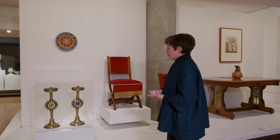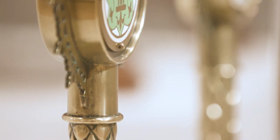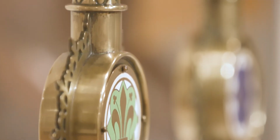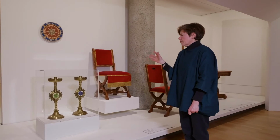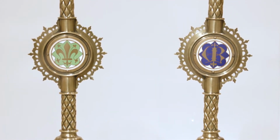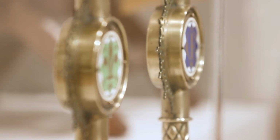And this wonderful, enormous pair of candlesticks, originally from a set of 6 candlesticks, again a Pugin design and made by John Hardman, a Birmingham manufactory. They're made in brass, and the central elements of them are enamelled, again very much in a medieval technique. And in this one you see the monogram of MR, or Maria Regina, as in Mary Queen of Heaven. And these candlesticks would have been made for an altarpiece in a church, or for the altar table. And with this monogram MR referring to Mary, they were most likely for an altar for the Virgin Mary herself.